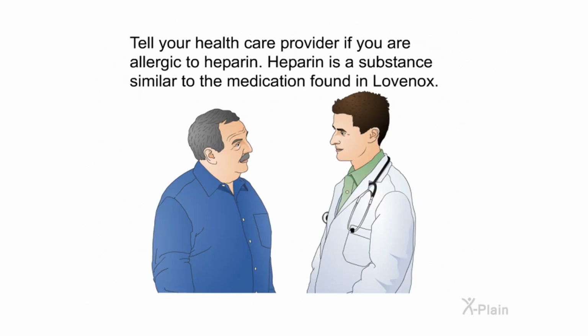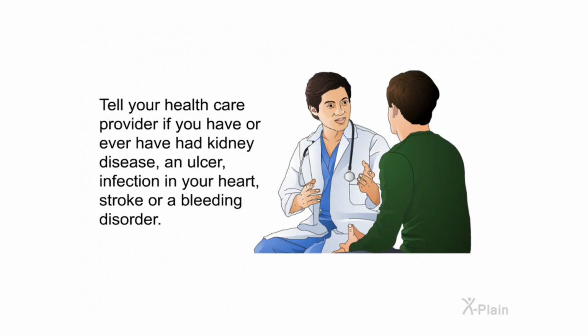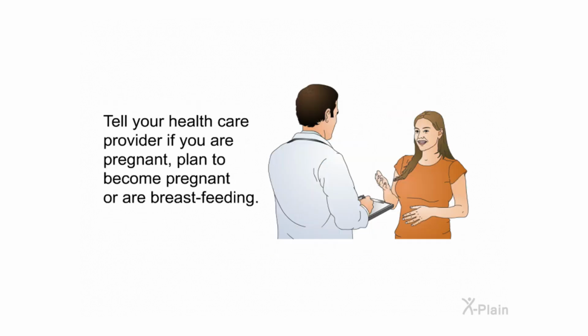Tell your healthcare provider if you are allergic to heparin. Heparin is a substance similar to the medication found in Lovenox. Tell your healthcare provider what prescription and non-prescription medications you are taking, including herbal supplements. Tell your healthcare provider if you take aspirin or other medications containing aspirin. Tell your healthcare provider if you have or ever have had kidney disease, an ulcer, infection in your heart, stroke, or a bleeding disorder. Tell your healthcare provider if you are pregnant, plan to become pregnant, or are breastfeeding.